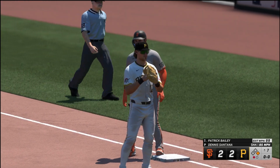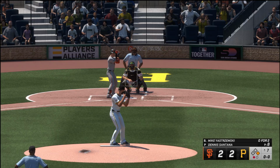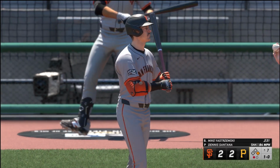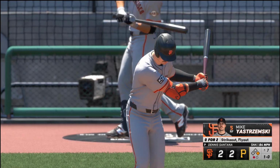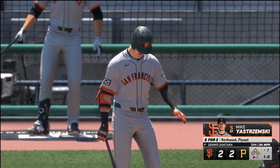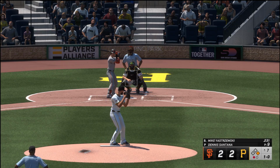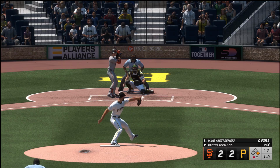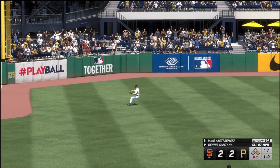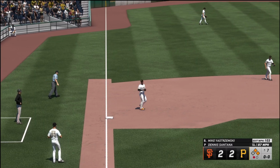Now batting, right fielder, Mike Yastrzemski. Here comes Mike Yastrzemski to the plate. Close, but called a ball. And that's ball 1. Line drive, that's a base hit. And the go-ahead run into scoring position.